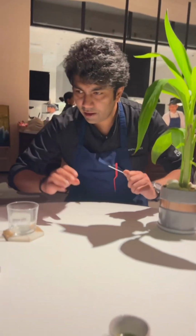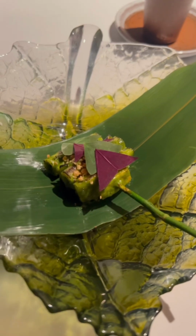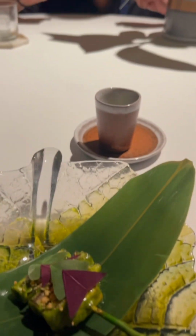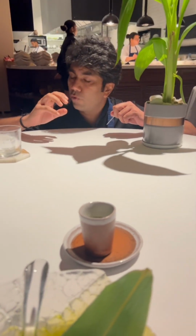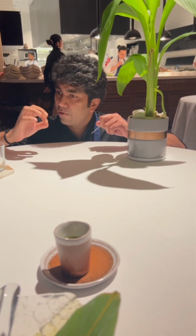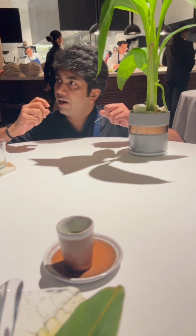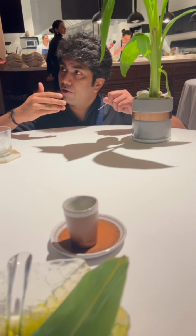So this one is the first dish from the Deccan Plateau, and we made a skewer out of tender coconut. We also add some crunchy palm hearts. We marinate the skewer with the smoked Nilgiri spices, which is a regional blend of spices made out of coriander. The skewer also is from the kaffir lime tree, so you get some aroma from it as well.